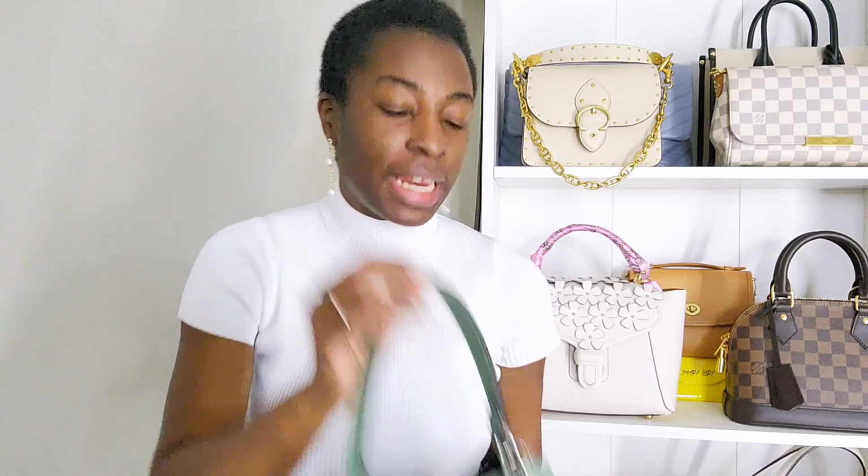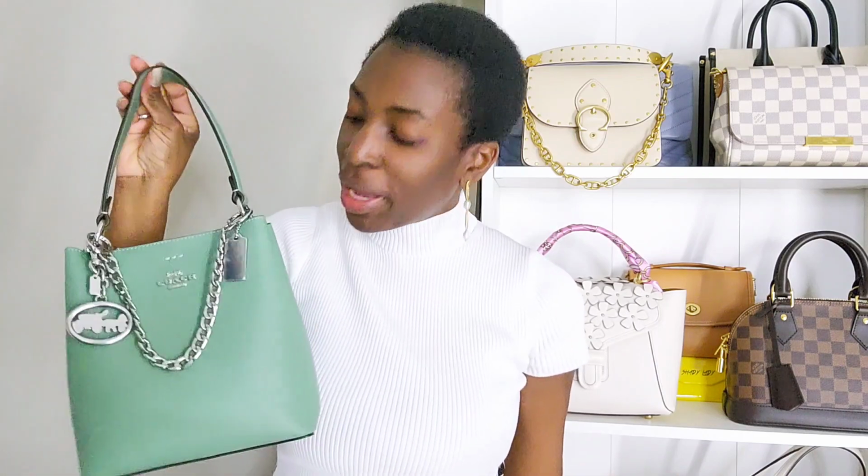Now, next is what used to be my absolute favorite style from Coach outlet, and it is my small town bucket bag. And I say used to be because the only reason why it no longer is, is because I have tried and now love the Molly in the size 25. So let's talk about the small town first.